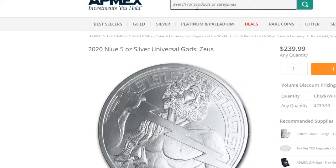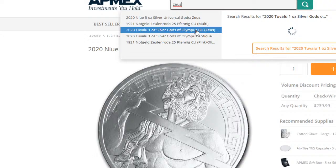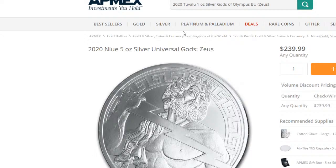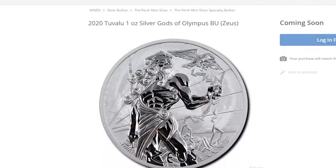Apmex did have a Zeus one, but they're not really showing them either right now. So yeah, here's a 2020 BU. You can sign up for alerts through Apmex if you have an account with them, and you'll be able to actually get a text message when it does become available, which I'm sure will sell out quickly there too.